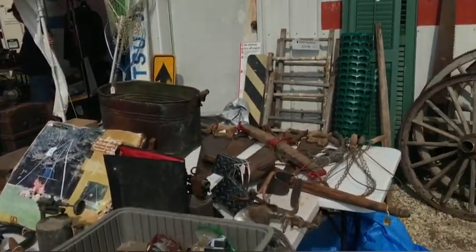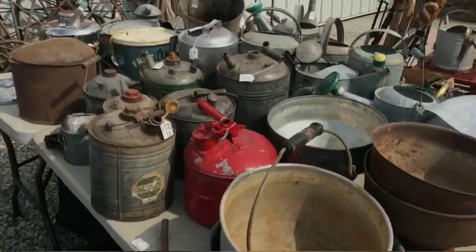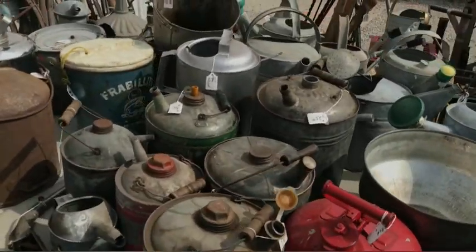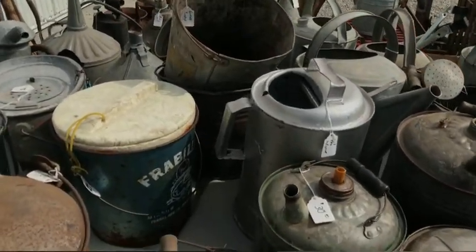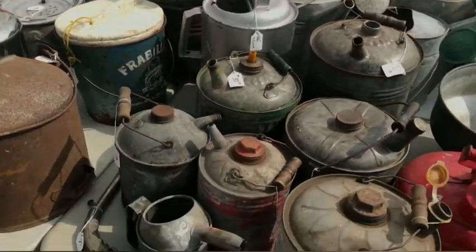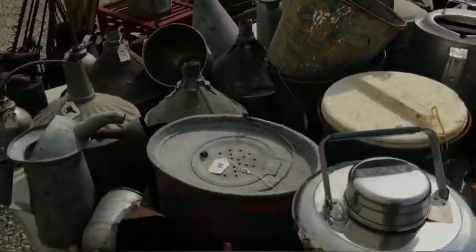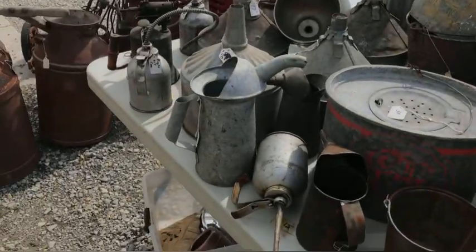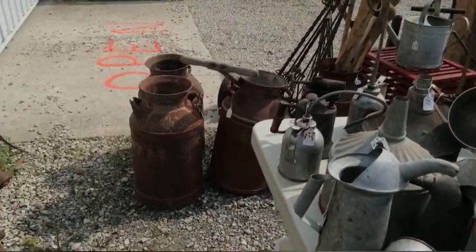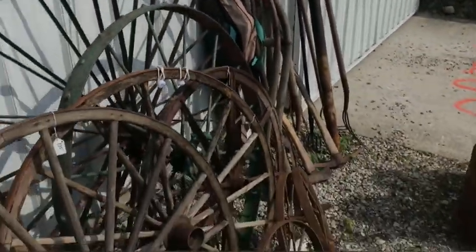Copper kettle. A lot of old gas cans. The new gas cans aren't so great, so sometimes this is a pretty good deal. Minnow bucket. So a lot of watering cans. Oil cans. Farm tools, and again, all the wagon wheels.